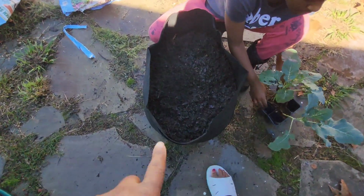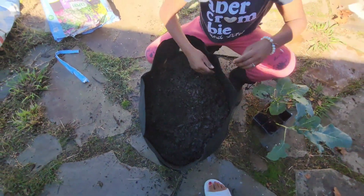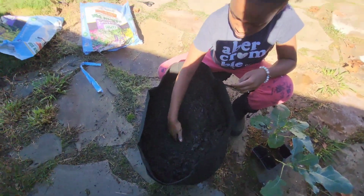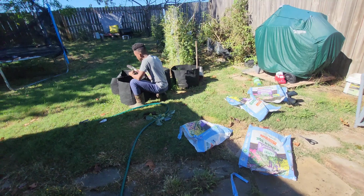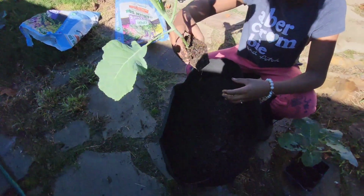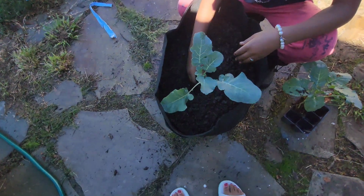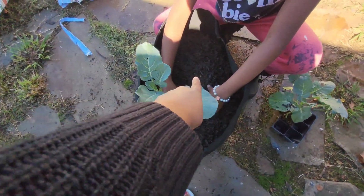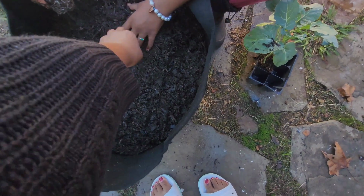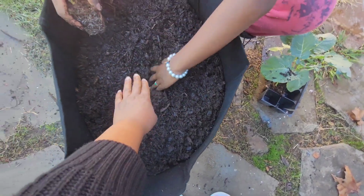Put one in the center and then two on the sides, or one on each side. Okay, Mom, I'm transplanting. I think it needs to be more over. Here? So kind of move the dirt. Oh, great. There you go.